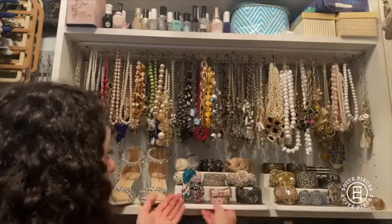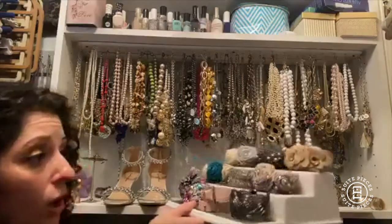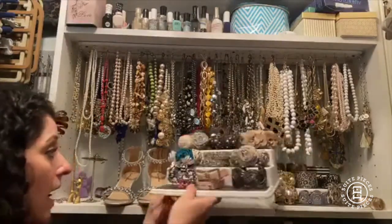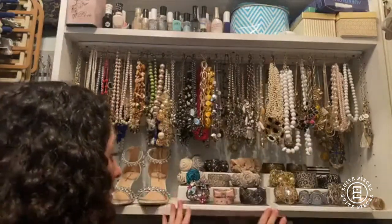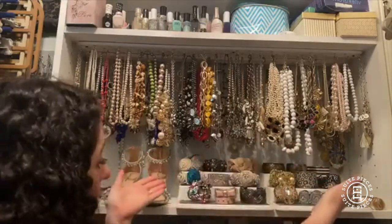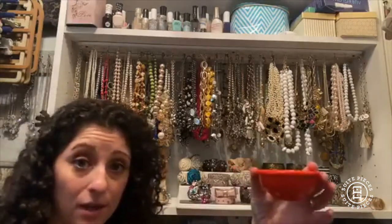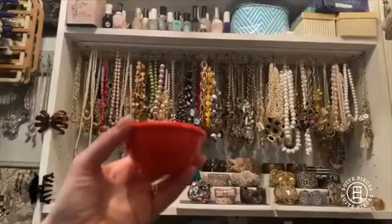Here's another one. This is actually a spice rack. I took this and they just so happen to fit on here. They overhang just a little, but that's okay. This holds all my bracelets and I can very easily see all of my bracelets. This is a ramekin. Can you guys see this? I hope you can see it. You can't. Okay.